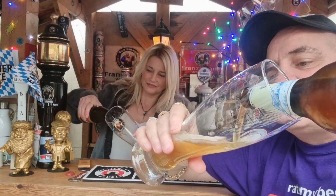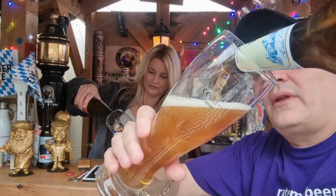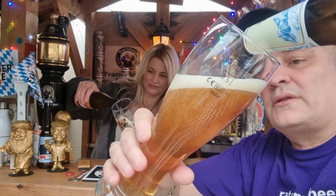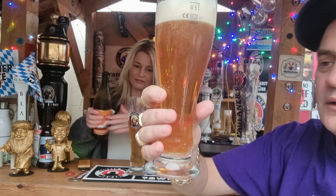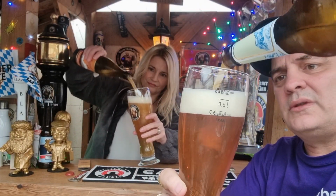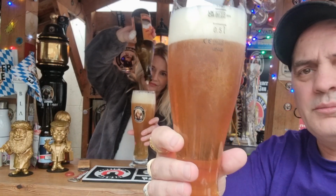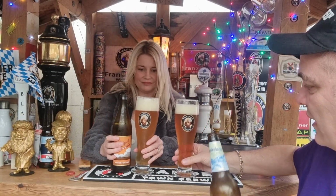We are using the standard kind of glasses. I do not expect either of them to be along this level. If the glass has got a lot of bubbles, it's been in the back there. Actually, it's not too bad. No carbonation on this though. This doesn't look as wheaty as normal, does it? Look at that. Blimey. Oh no, it's going darker now.